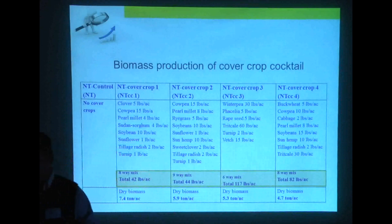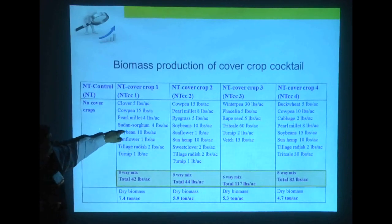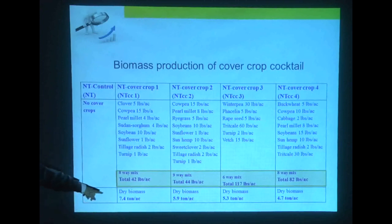So we did some study on that cover crop, on how much biomass we can get. Look at that. This is the experiment we have: no-till without any cover crop, and no-till with the first system of cover crop. We have 1, 2, 3, 4, 5, 6, 7, 8 cover crop mix, and we applied 42 pounds of seed per acre. We got 7.4 tons of dry residue per acre. So that's what I said: you go up every 4 or 5 years, you don't have to go every year. If you have 7 tons of residue on your ground, how is wheat going to grow? It will be covering the field, a dry one. And if you have fresh, you'll have 20 tons.